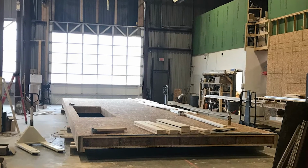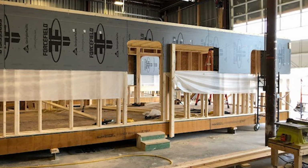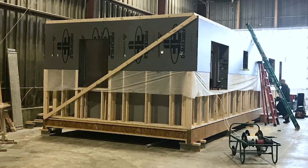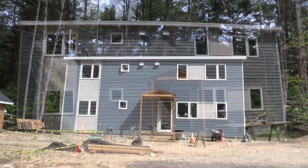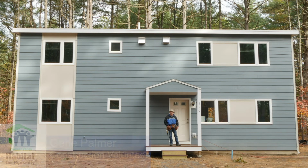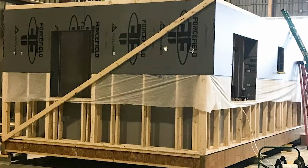We found with modular construction that it wasn't as cost effective as we had hoped, but that was primarily in comparison to a Habitat construction build that engages a lot of volunteers. So modular construction can be more affordable when someone is comparing it to paying the wages of a carpenter versus having volunteer carpenters on site. These particular homes here, the reason why they've been put up so quickly is because they are modular homes that were made up in Vermont by a company called Vermod, and that expedites the construction quite a bit.